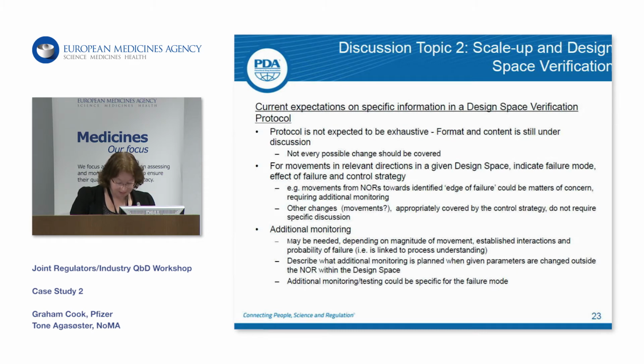We agree that the design space verification protocol needs less specific description on which movement in the design space would be relevant, and also less detailed information than what would be expected in a post-approval change management protocol. For movements in relevant directions in the given design space, it should be indicated the failure mode, the effect of failure, and the control strategy.